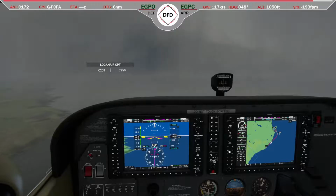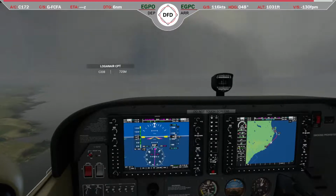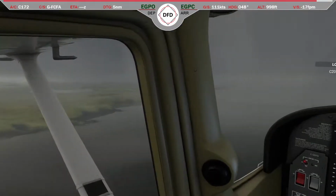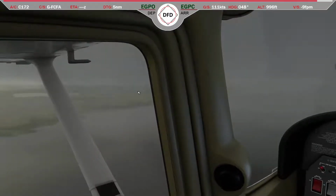Alright, so we're going to go into heading mode. And the runway heading is 129. Interesting. Alright, so the airport's out. Yeah, there's definitely rain. So the Caravan's up and flying. The airport's out over there.